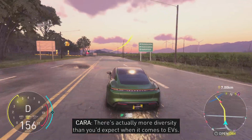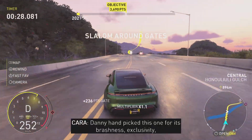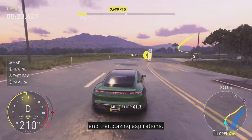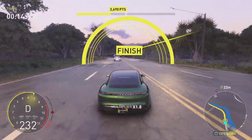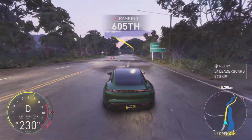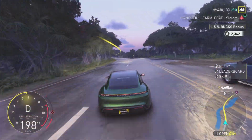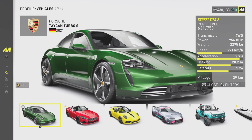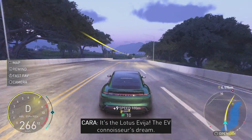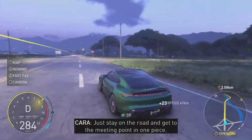There's actually more diversity than you'd expect when it comes to EVs. But right now, we're going to showcase something that's slightly more ostentatious. Danny handpicked this one for its brashness, exclusivity, and trailblazing aspirations. Also, it's British. Care to guess which car it's going to be? This one, but save your enthusiasm for the race. The showcase comes first. Just stay on the road and get to the meeting point in one piece.